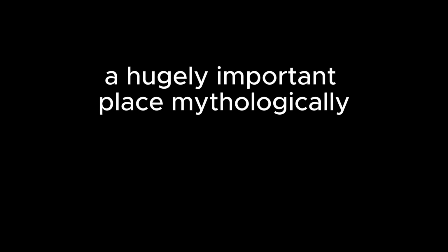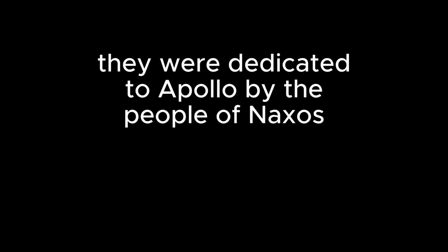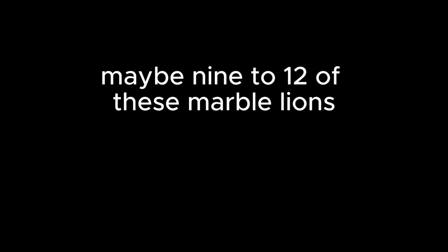Okay, staying ancient, but shifting location. Greece this time. The Terrace of the Lions on Delos. Right. Delos Island, which is a hugely important place, mythologically, historically, archaeologically. Yeah, the source mentions it was a holy sanctuary for about 1,000 years before Greek mythology even linked it to Apollo and Artemis being born there. Exactly. And these lions were dedicated to Apollo by the people of Naxos just before 600 BC. And originally there were maybe 9 to 12 of these marble lions?